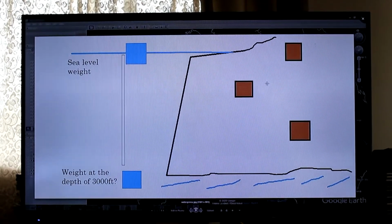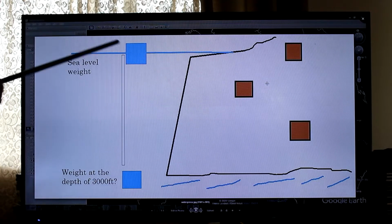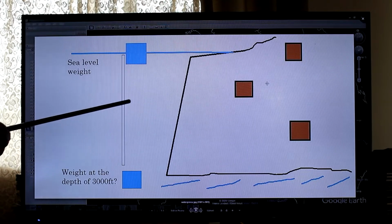Now I've just brought you back to an image. I know it's a bit crude. It does explain what I wanted to explain. If we took a cubic meter of water, and we've just spoken of the weight of all three, sandstone, granite and our cubic meter of water, how much does that cubic meter of water weigh there, and how much does it weigh when I put it down here?